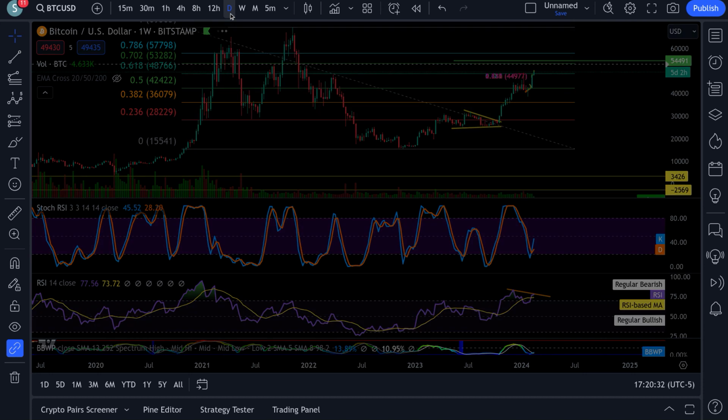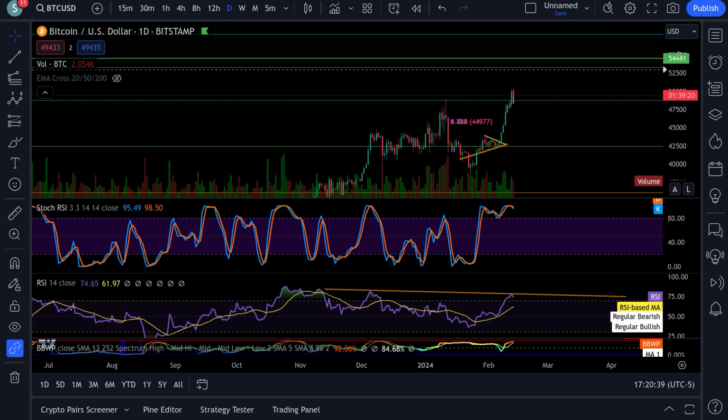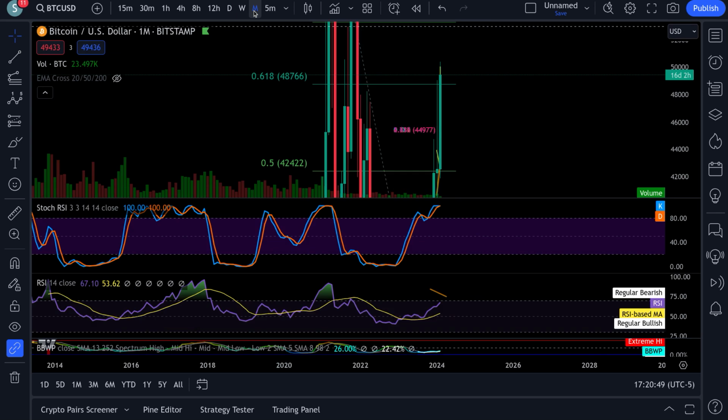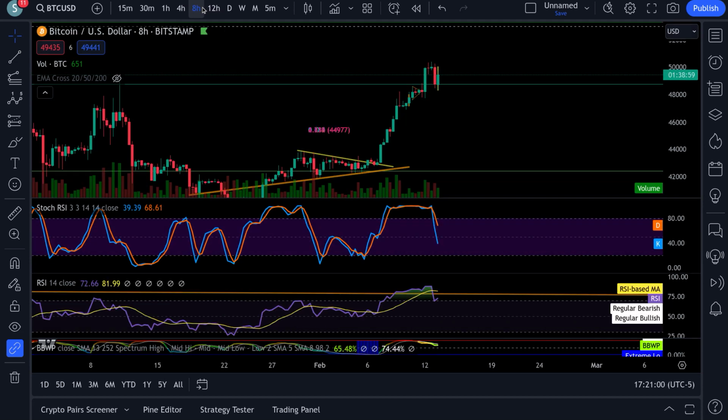On the daily, we're right at the very top. We have flipped bearish on the daily, a 95 and a 98. You can see up here, we zoom in on this thing, but it looks like it's trying to push up again. Out on a monthly, look at this, say 100 and a 100, getting very, very high. 12-hour, right at the top, 92.6 and a 92.1. 8-hour coming down, a 39 and a 68, although we do have a green 8-hour candle.